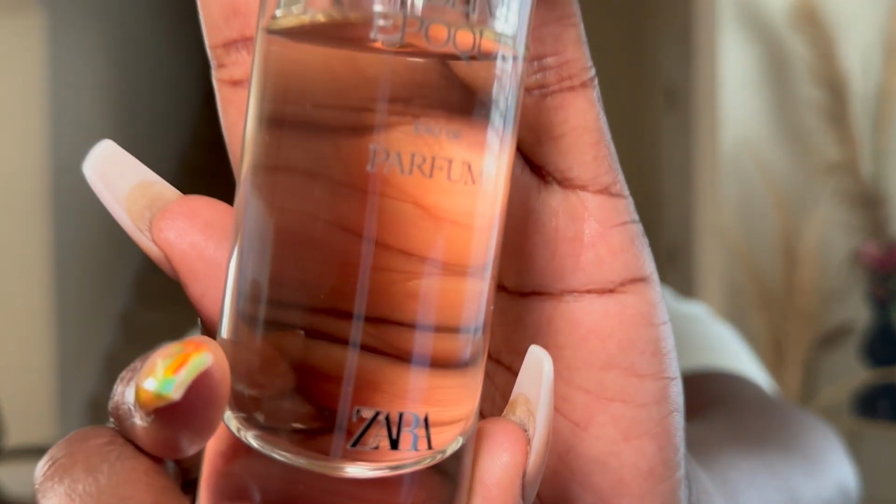Next up, we have Sublime Epoch from Zara. This one is a beautiful fragrance. This is going to have the notes of bergamot, tuberose, orange blossom, jasmine, vanilla, and with a little bit of cedar. Sublime Epoch, in my opinion, is a very crowd-pleasing, easy reach type white floral.